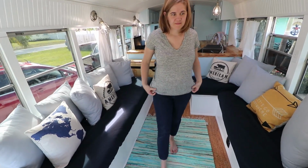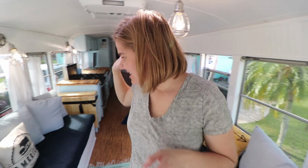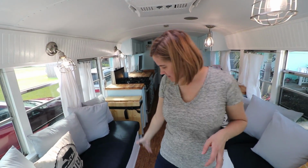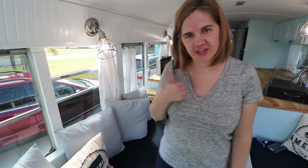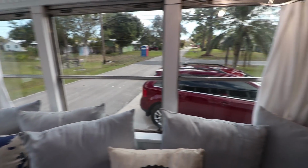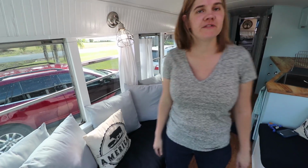Beauty, you wanna show them the rest of the inside? Yes, welcome to our bus home. This is our sofa. We've got a bunch of storage underneath here. Still not really that full, which is a good thing because I know we're gonna pick up stuff along the way, but it's super comfy.